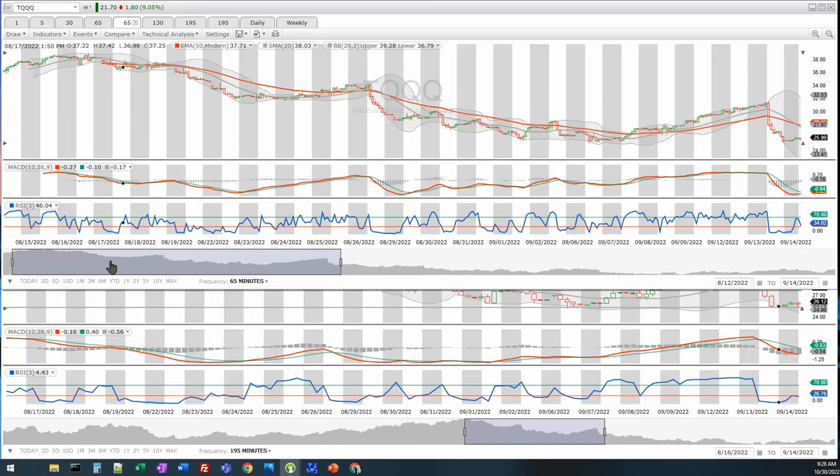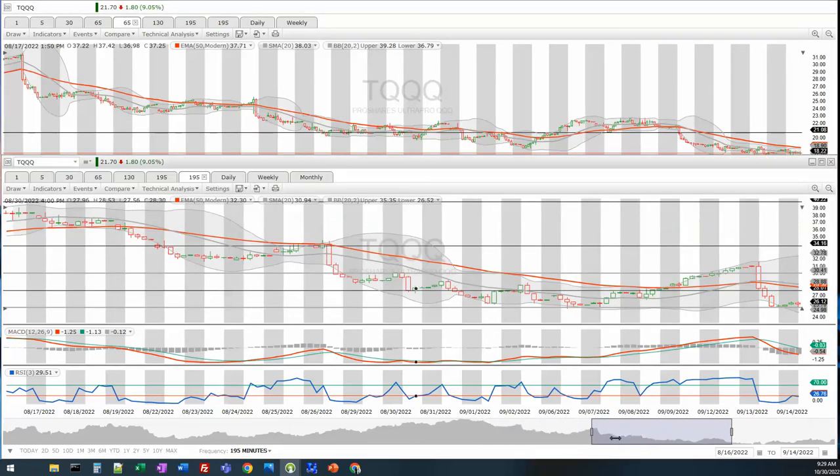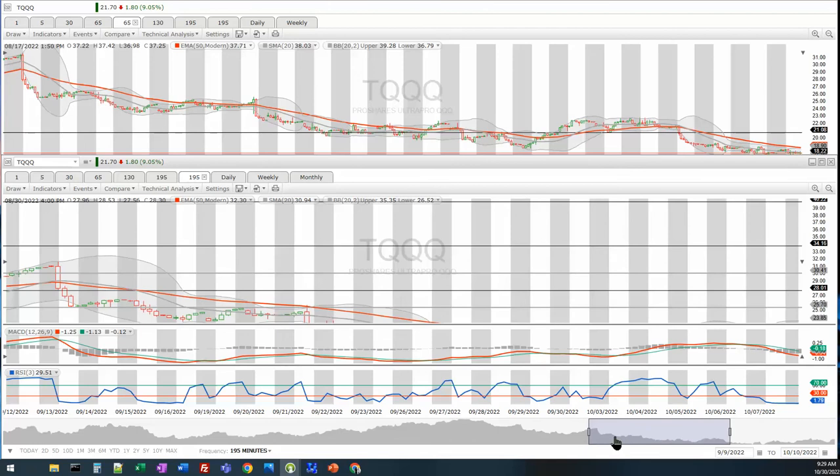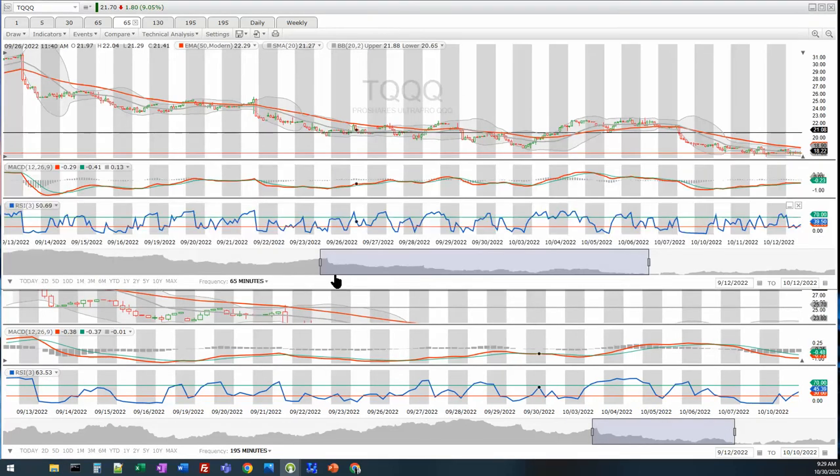Okay, let's move on to this other time frame and go through more scenarios. Yeah, it's almost lined up, right? This is the last scenario where it just dropped. When it does that, see that? Look at the MACD, how far below the zero line it went. It's like, what is going on here?